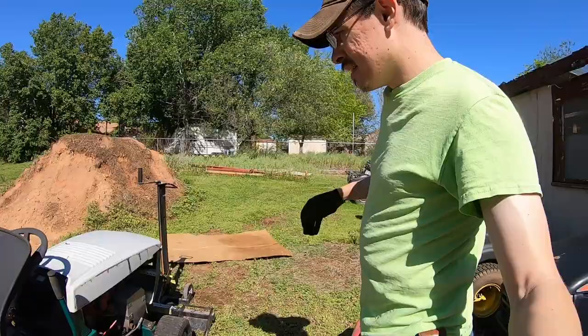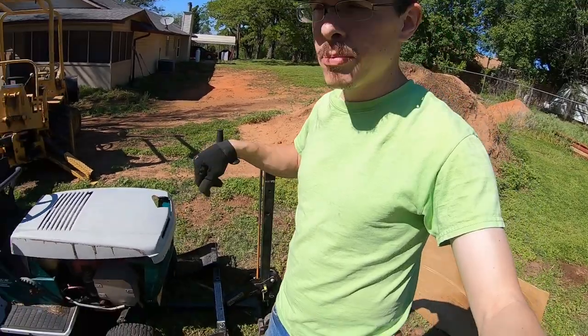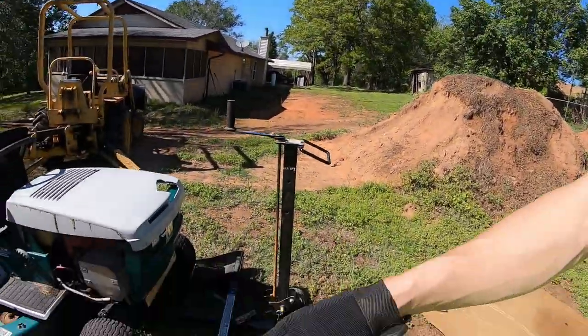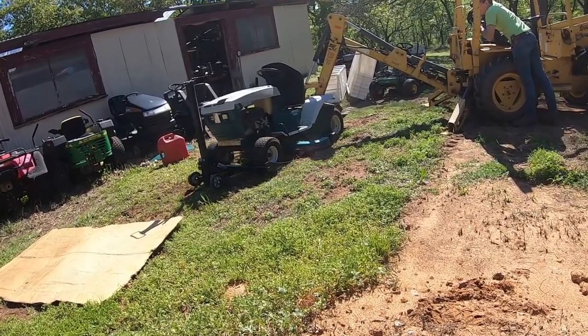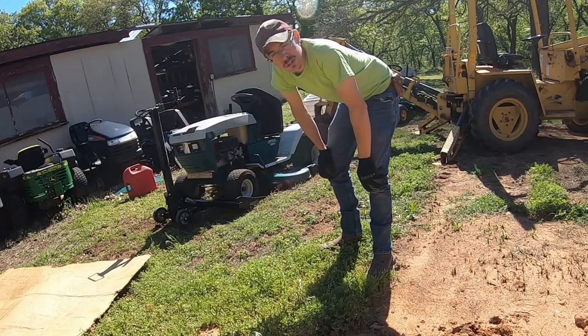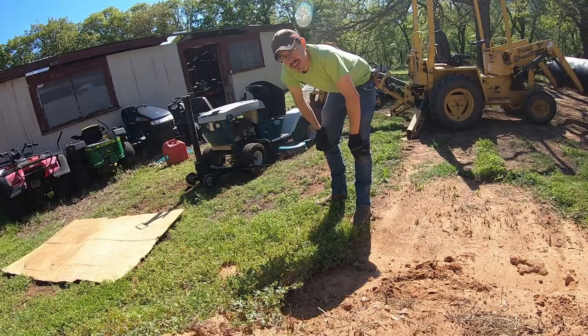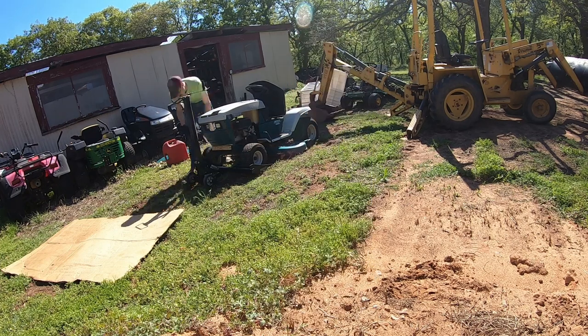It seems to always happen, but I got the mower jack out here so I can hopefully jack this thing up a little safer than I was doing on the Kawasaki engine with the jack stand. Anyway, it's not running and I need to get it up on here, so maybe I'll use the backhoe to get it up on here. Backhoe to the rescue. I think I sometimes underutilize that backhoe, but really, I work in the shop most of the time, so the backhoe can't fit in there very well.